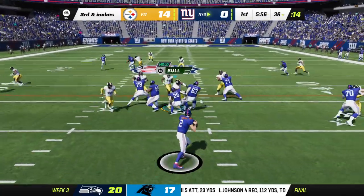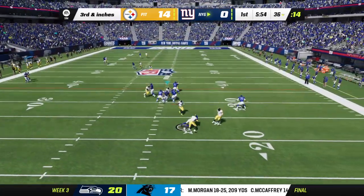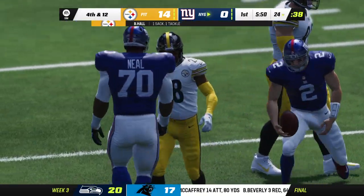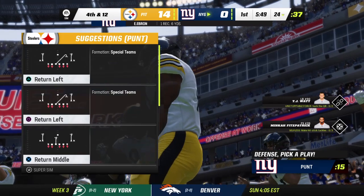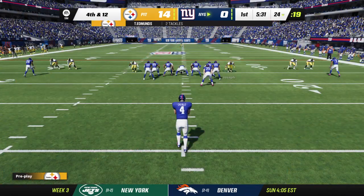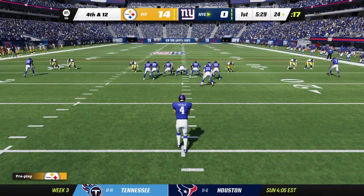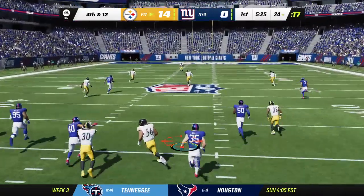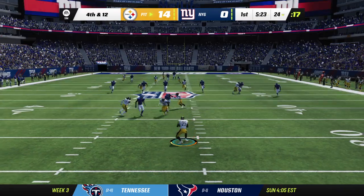Off the play fake, he'll look to throw. And the Steeler pressure too much here. He's going down. He couldn't get away there on third down. The pressure too much, and he's sacked for a loss of 12. He punted 4 times in the loss last week as he gets this one away here.